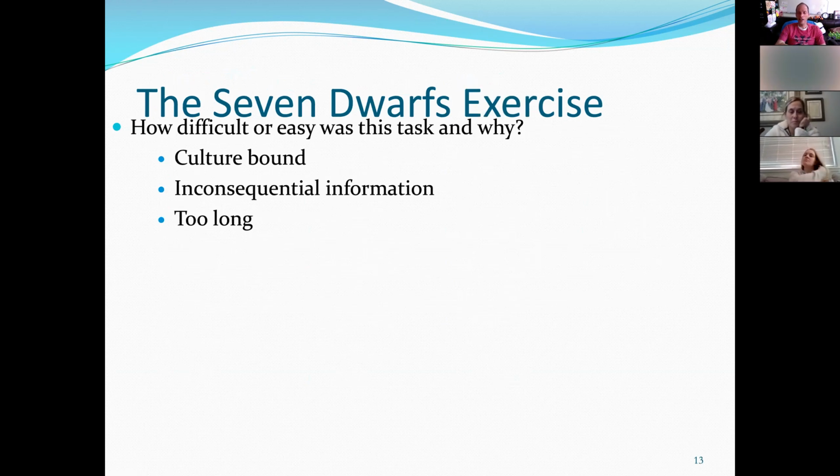And even more than that, in the movie itself, their names don't really matter. They're not super necessary to get the whole point of the movie. So that's important. We have inconsequential information that we're bombarded with on a daily basis, and it's kind of nice that our brains don't retain that stuff because it doesn't matter, right?